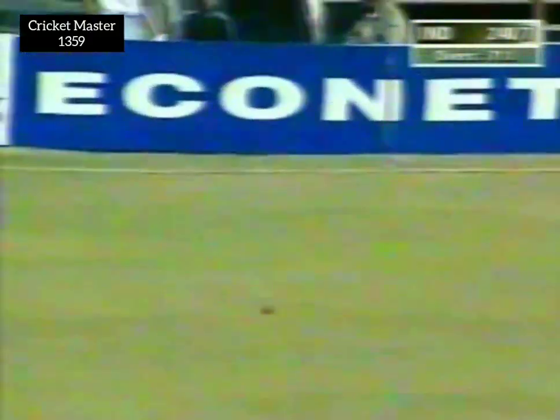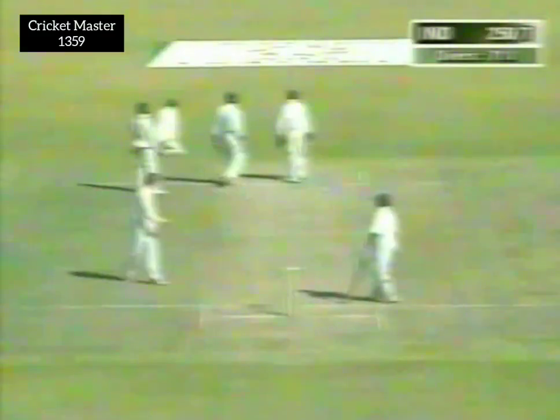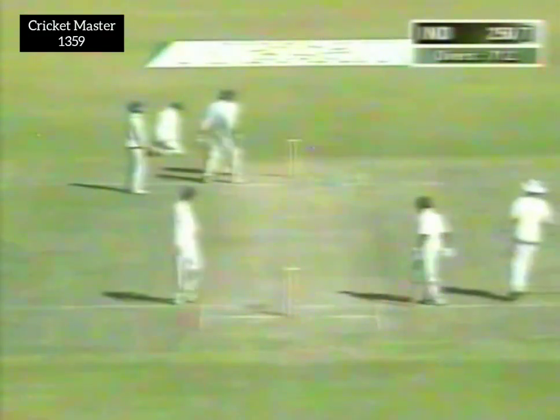Like that. But there, he's got a lot of wood on that. It's gone a long, long way. Has it gone the distance? Can anything worse happen after you've been hit for a six? No. Here's the outside edge. It just flies past slip.